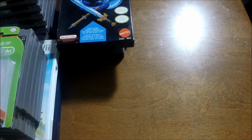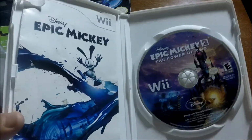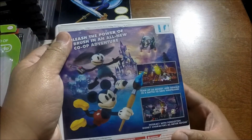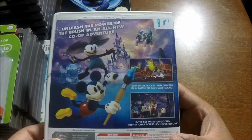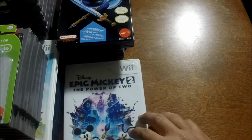I'm not sure, but this past week on Friday afternoon, I went to the local Goodwill, and I picked up a copy of Epic Mickey 2: The Power of 2, and that came with its manual. The disc is in alright shape. I'm pretty sure it's gonna work. But I've been wanting to play these games, so I was pretty stoked to pick that up.